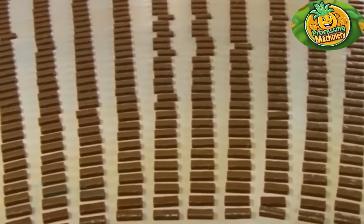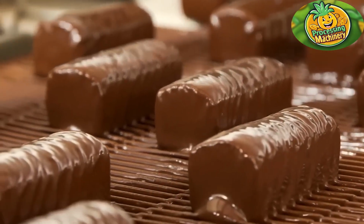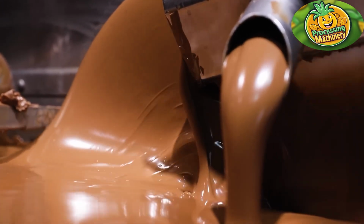To achieve a glossy sheen and ensure that the chocolate melts smoothly when consumed, tempering is an essential step. Snickers wouldn't be the same without any of these components. And the more we go through the process, the more we realize how much work goes into making this bar.